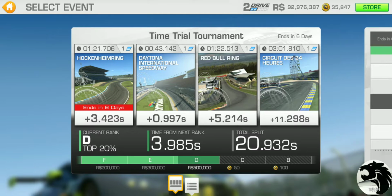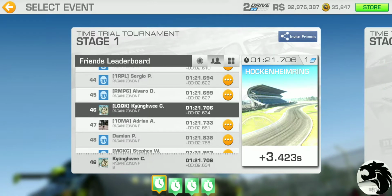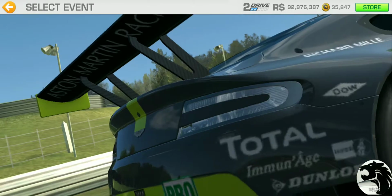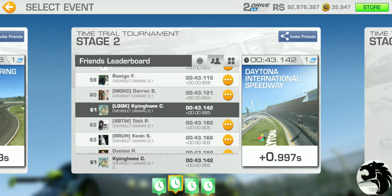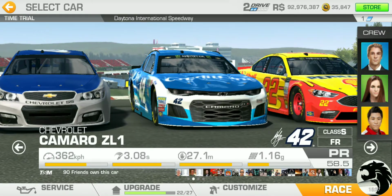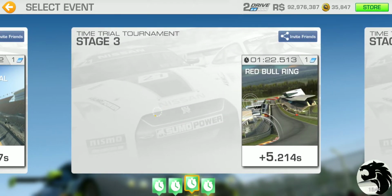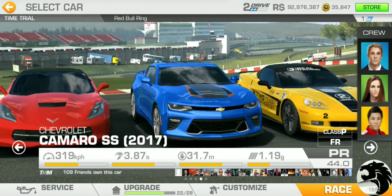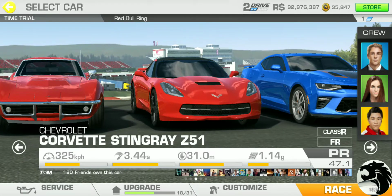Well, here, let's check out this week's cars that I am using. Pagani, I think, is a stage 1, right? Zonda F. Cash upgrades only 17 out of 24. And stage 2 is the NASCAR, the Camaro ZL1, not fully upgraded once again. 22 out of 27 upgrades. And Red Bull Ring, kind of the same scenario. I'm using the Stingray, which is not fully upgraded. 18 out of 31 upgrades.